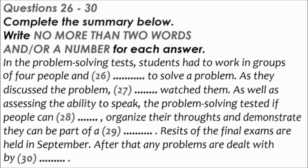What did you think of the other 2 exams? The 2 problem-solving tests? I didn't think I was going to handle them very well. But in the end, I think they went better than I thought they would. What I liked most was the test where we had to work in groups of 4, and to solve a problem, we had to prioritise actions. That was very interesting. I'm not sure I did very well in that, though.